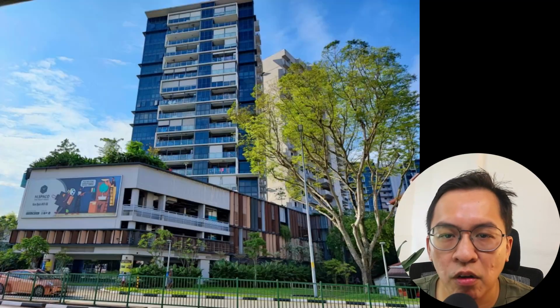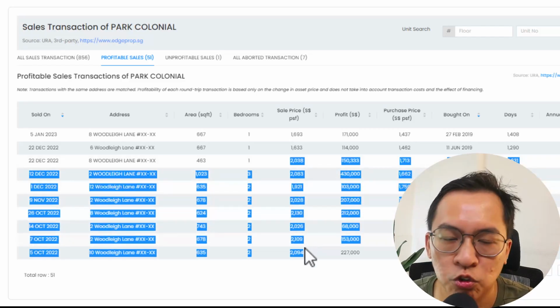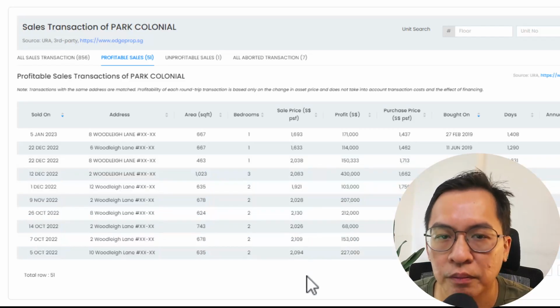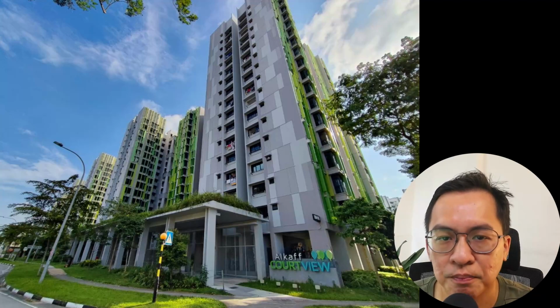So for those that cannot afford a condominium in the Potong Pasir area that is selling for close to 2,000 per square feet, such as in Park Colonial, you can go for Bidadari HDB flat at half the price. Assuming a family of 4 that has a budget of $1 million, what can they buy in Potong Pasir area? Is it practical to squeeze into a small 2-bedroom apartment just to stay in a condo setting? Does that make sense? Well, I don't know, but I definitely wouldn't.